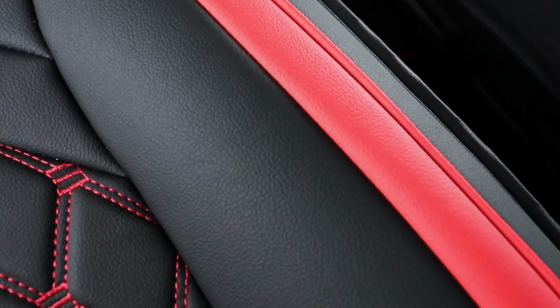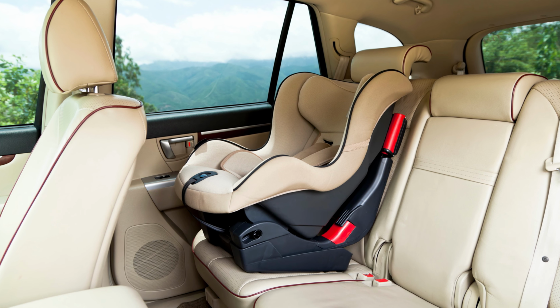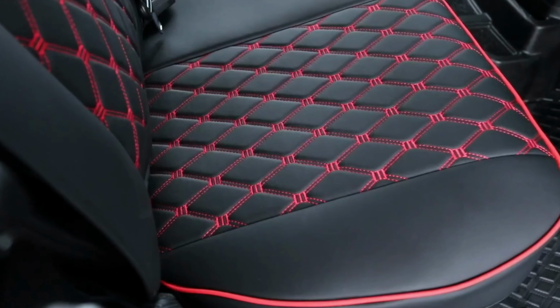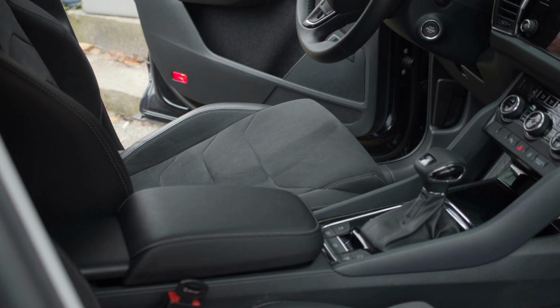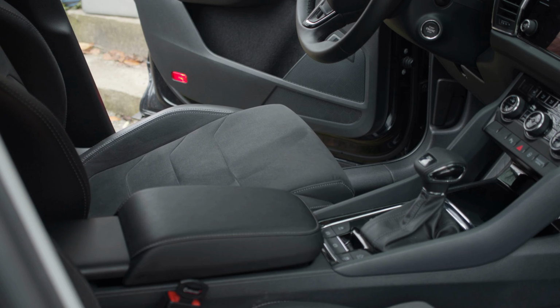Made from high-quality neoprene, these covers are designed to withstand tough off-road conditions and daily wear and tear. With a sleek, modern design and precision fit, these seat covers will not only protect your seats but also enhance the overall look of your Jeep. The non-slip backing ensures that the covers stay in place, and the easy-to-install design means you can have your seats protected in no time. Upgrade your Jeep's interior with Oasis Jeep seat covers today.